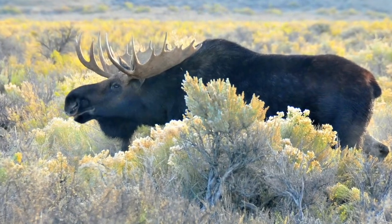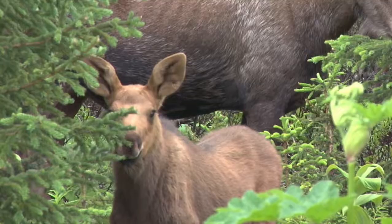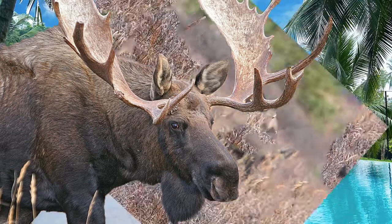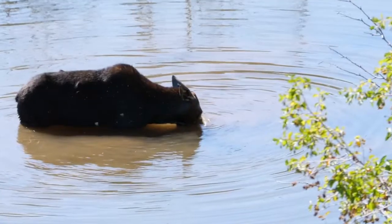A grown male moose is called a bull. A grown female moose is called a cow. And a baby moose is called a calf. Moose are great swimmers and love swimming in marshy waters looking for plants that grow underwater.